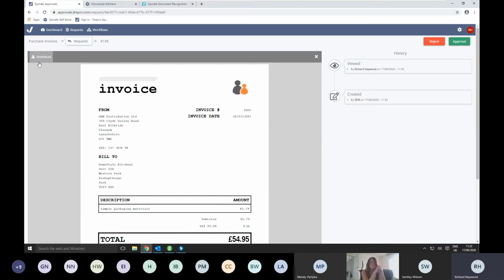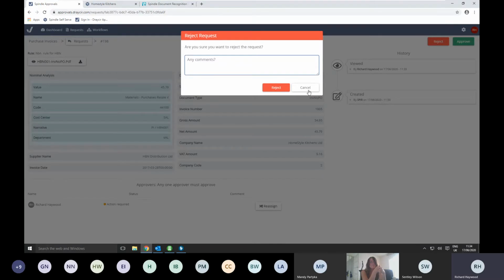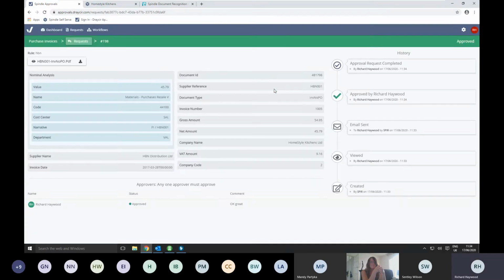There's even an iPhone or Android app, which basically means you can do it while you're out on the road. You don't have to be on your iPad or on your laptop. And here you can approve or reject it. You can't reject it without adding a comment. Once you approve it, again, within 5-10 seconds, that invoice will be completed and be created into Sage 200 for you, and the documents will be visible against the invoice in Sage as well. So it's a lot quicker, a lot more efficient way of processing supplier invoices.